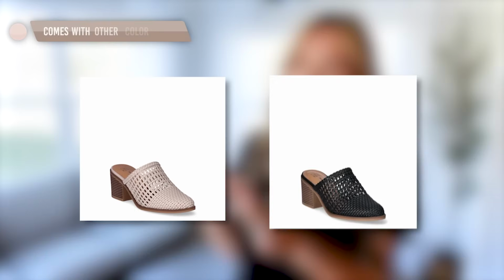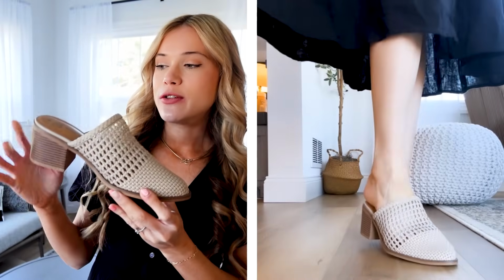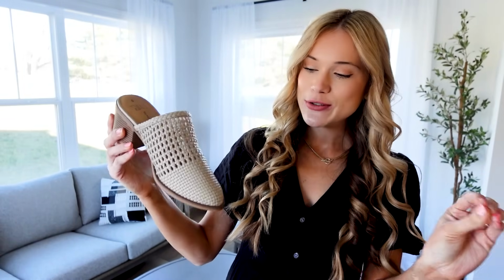It's under $18, and comes in this gorgeous cream color as well as a black option. It does run true to size. However, if you're in between two sizes, I would suggest sizing up one size just so your foot doesn't sit on the edge back here. Love the almond toe on this. I think it's so flattering, and with this faux leather material, it's super versatile. So you'll be reaching for this on repeat this spring.